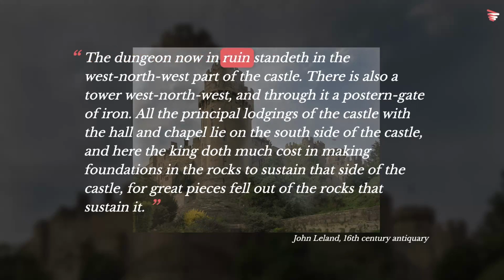The dungeon now in ruin standeth in the west-northwest part of the castle. There is also a tower west-northwest, and through it a postern gate of iron. All the principal lodgings of the castle with the hall and chapel lie on the south side of the castle, and here the king doth much cost in making foundations in the rocks to sustain that side of the castle, for great pieces fell out of the rocks that sustain it.